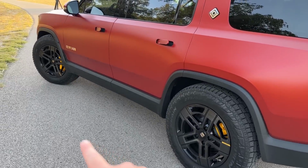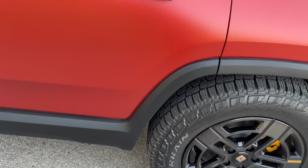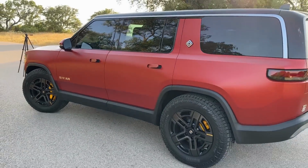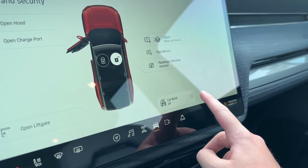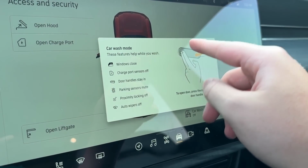Also, the R1S is a whole 17 inches shorter than the R1T, most of which is in its wheelbase. But that also means that you lose the gear tunnel, which makes sense for an SUV, but is a little unfortunate. However, it makes it much more maneuverable in tight spaces. If you go into the vehicle menu, there is a button for car wash mode, which makes sure all the windows are closed, the charge port doesn't open, and the door handles stay inward.